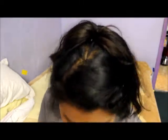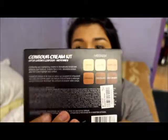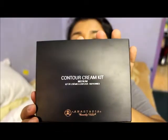And today I bought other stuff. The first thing I got was the Anastasia contour kit. I'm a medium, by the way. As you can see, this is my palette. So excited to try it.